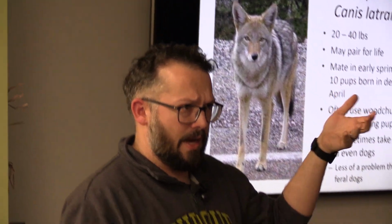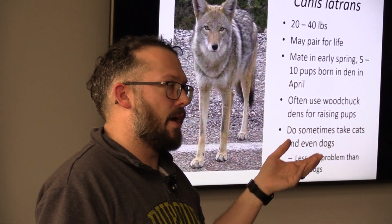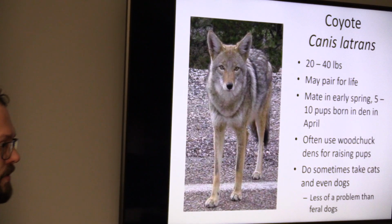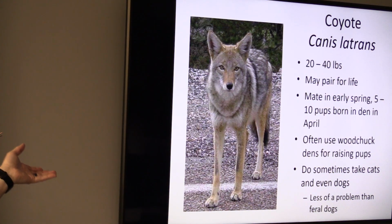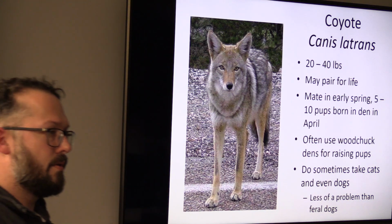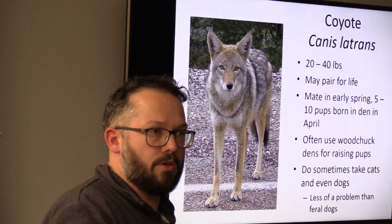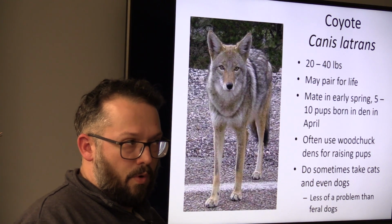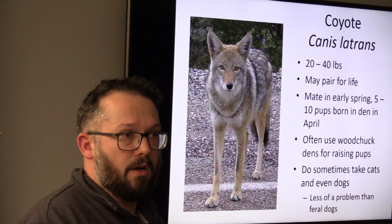These guys are hybridizing with wolves, hybridizing with feral dogs. And so now you have coy wolves, which are just big coyotes, and coyotes are highly intelligent. And you have coy dogs? Yeah, coy dogs. And also the typical coyote has started getting larger because they're filling the niche of the wolf. The wolf used to be the main predator of deer.